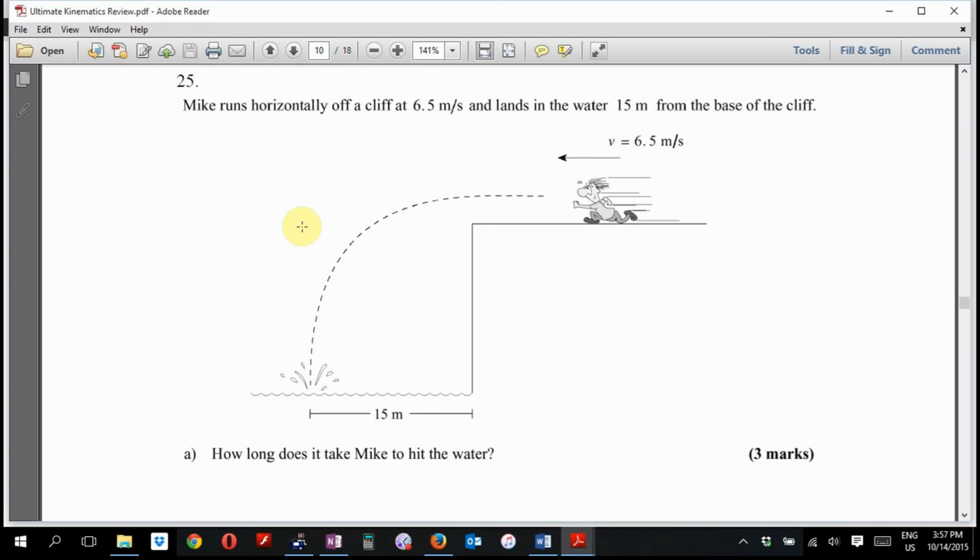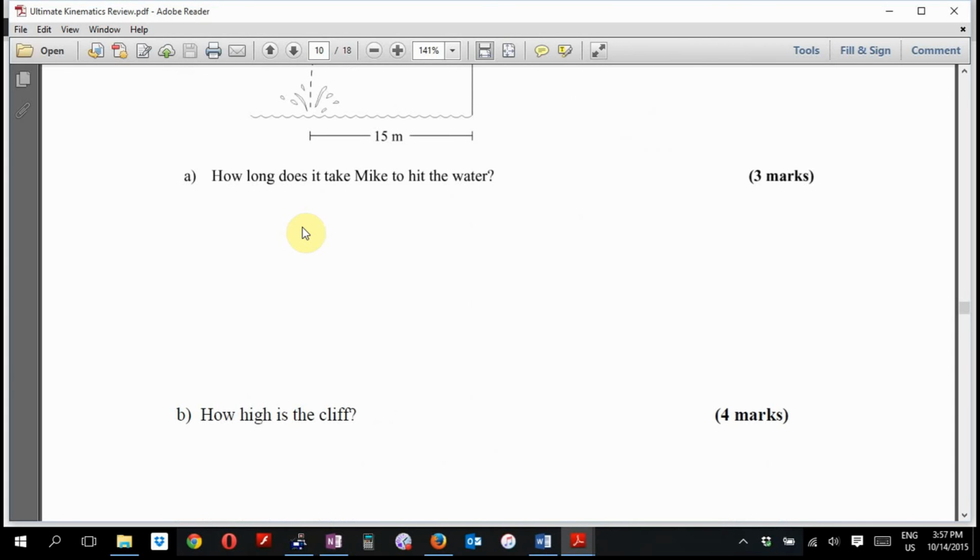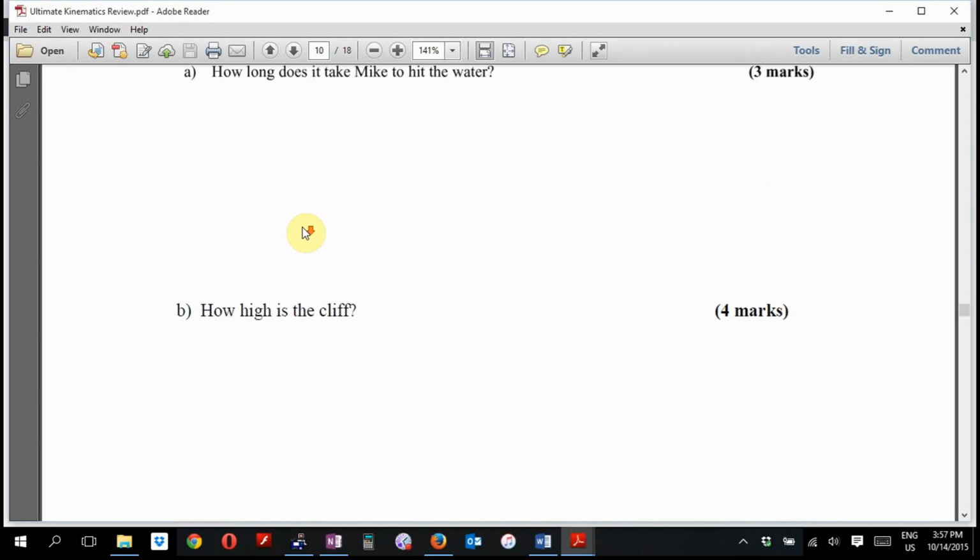25, so here's a good example. Is there a cliff? Yeah. Horizontally or at an angle? Did that give you the vertical distance or the horizontal distance? Here's an example of where I give you the horizontal distance, and I'm willing to bet part B, are they asking find the height? Yeah, there you go. I like that question. That's a nice question.